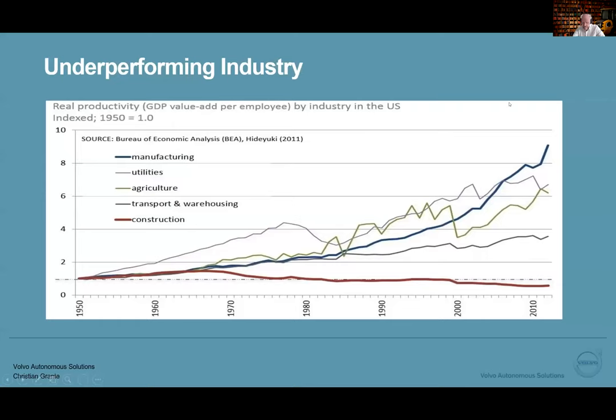So the drivers. As many of you know, Volvo is in the commercial vehicle industry. We provide assets, machines and trucks. And as you see in this figure, a fairly good reference here, you can see that it's actually an underperforming industry that we are in. If you look at construction, here you can see the development in productivity from the 1950s, and it actually is worse today than it was in the 1950s.